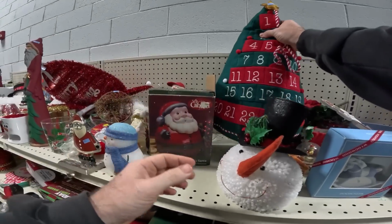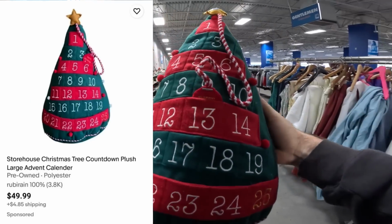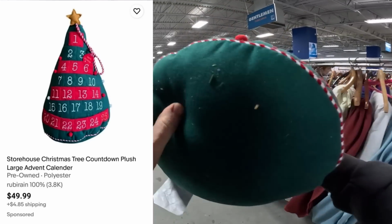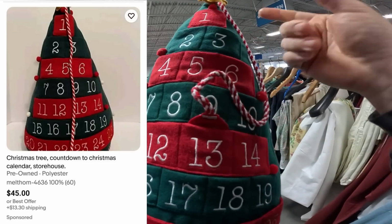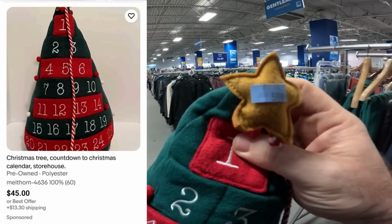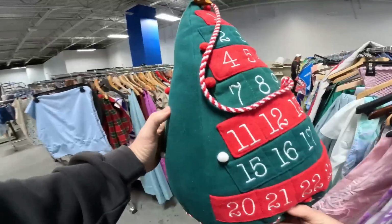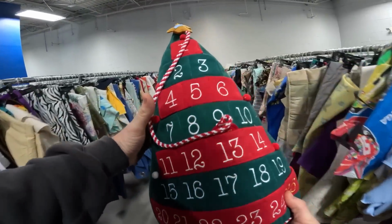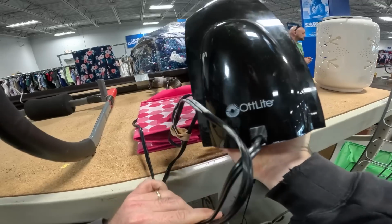All right, so a lot of people pass these up, but any type of calendar that counts down for Christmas, I've noticed goes for a good amount of money. I just looked this one up. This one's in good condition. People are asking like 50 bucks for this thing. We'll cut them down a little bit. It's $5.99, so we're thinking like 35 bucks on this thing. None have sold in the last like 30 days, but I guarantee you that this thing will sell around Christmas for 40 bucks.